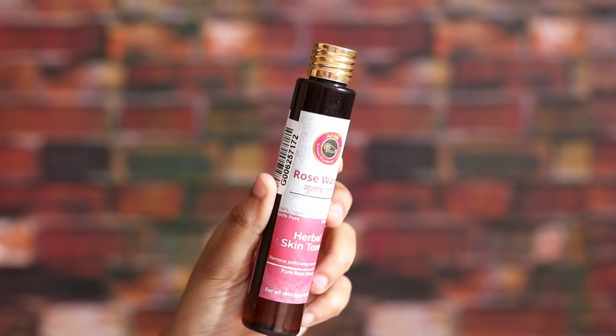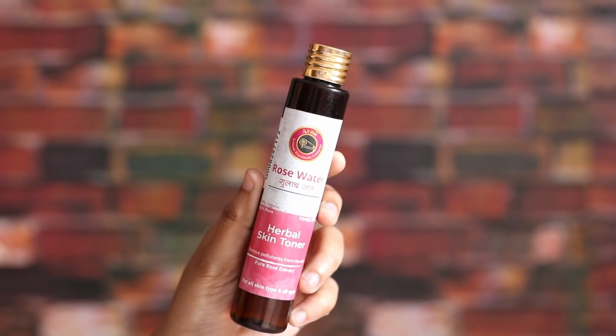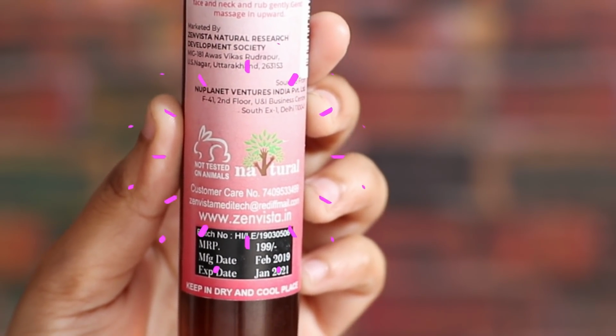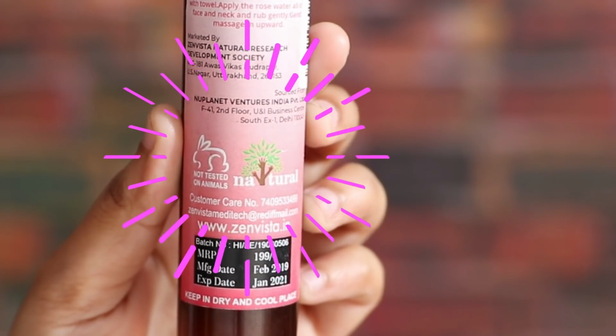Okay, so the next thing which I want to talk about is not a product which I'm a huge fan of. This is not a product which I would personally use, but I think some people still might like it. So this is the Avni Rose Water, and 70 ml bottle costs rupees 199. So definitely not cheap. However, it is 100% organic and 100% pure.